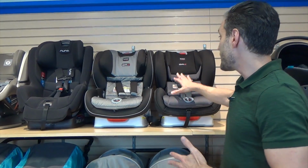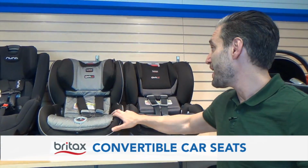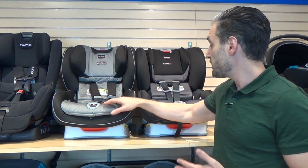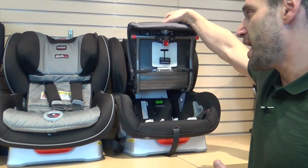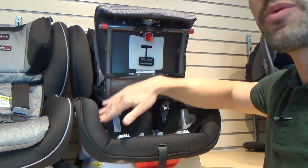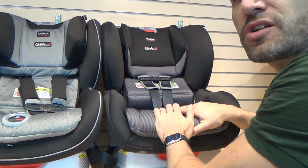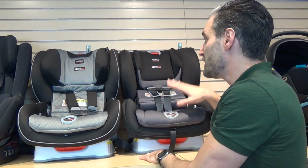So the first two car seats I'm going to show you are Britax and Nuna convertible car seats. So right here I have Britax. Love Britax. They're made in the USA, and they have this ClickTight system. So you'll see here that you turn this little knob and this little flap opens up and you can put your seatbelt right through and secure it while it's closed, and you can install it easily by using a seatbelt.